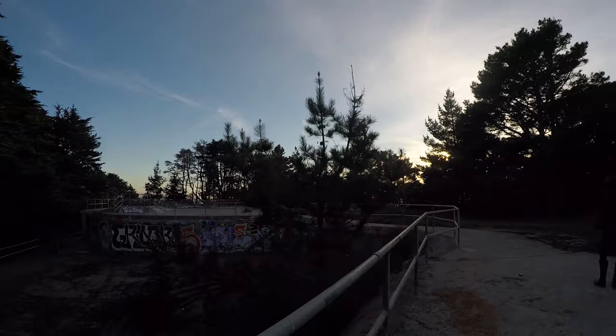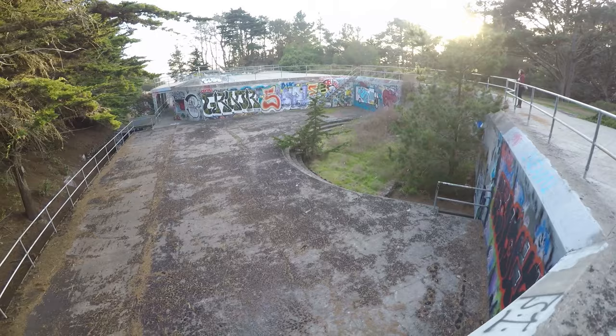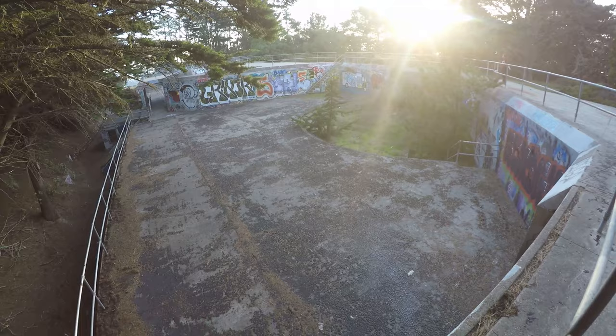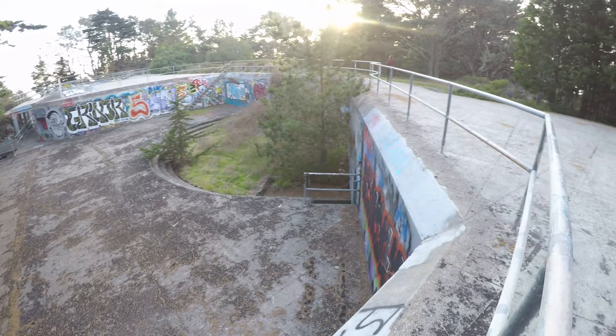This one's super cool. Check this out. I wonder if I can get a good shot of it. I think that's probably the best shot I'm gonna get right here. Look how tall that tree is. It's been here for a while.